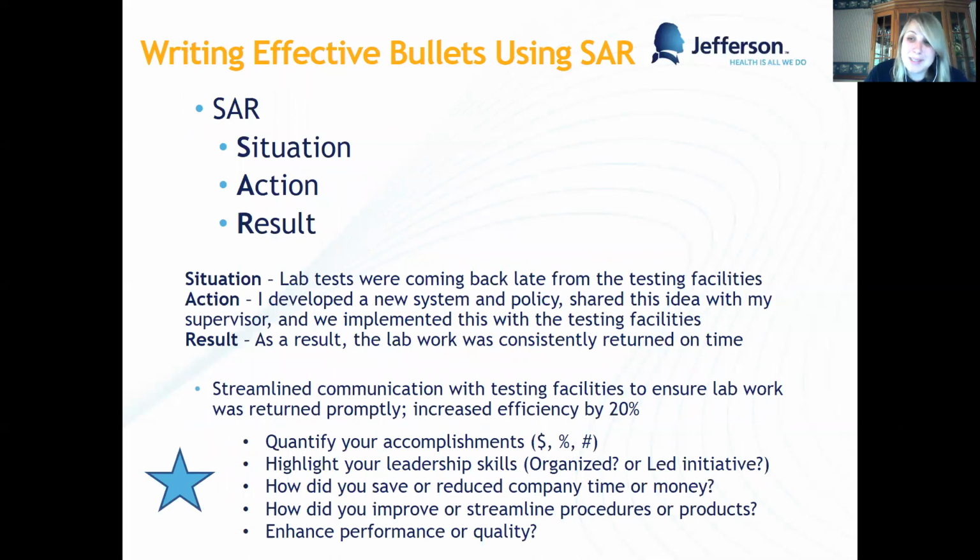So when we talk about our experiences, we also use bullets to do that. And here's a great example of how you can take situations from your job and make them into bullets. So this bullet that we're using as an example here is: streamlined communication with testing facilities to ensure lab work was returned promptly, increased efficiency by 20%. That is such a strong bullet for a number of reasons. One, it starts with an interesting verb. I see a lot of folks who use the same verb over and over again: provided, provided, provided, taught, taught, taught. Be interesting in your language, be interesting in the verbs that you use.